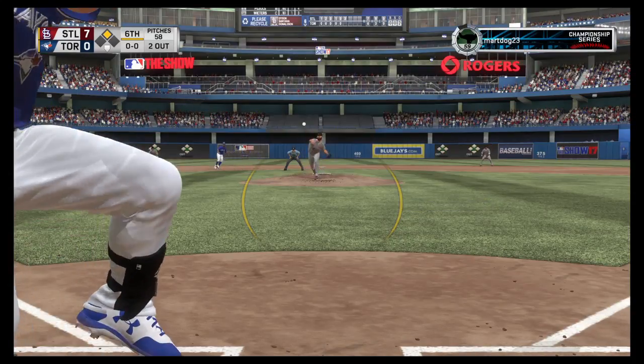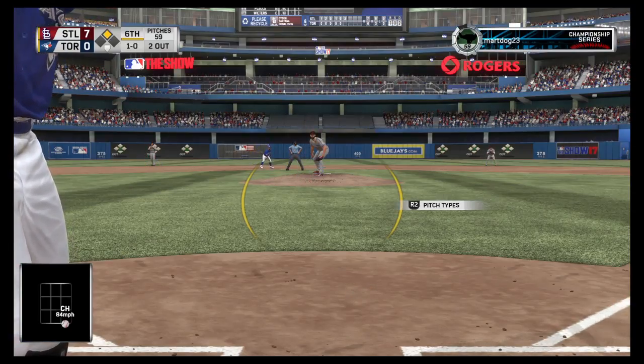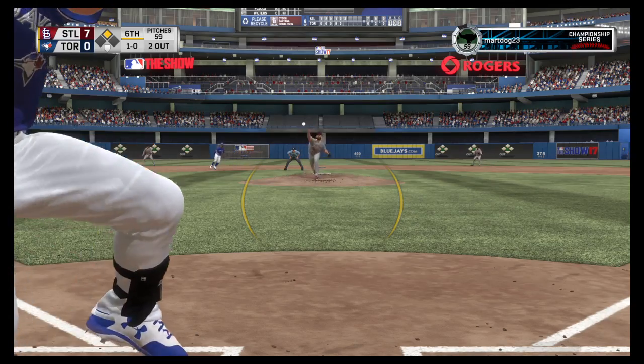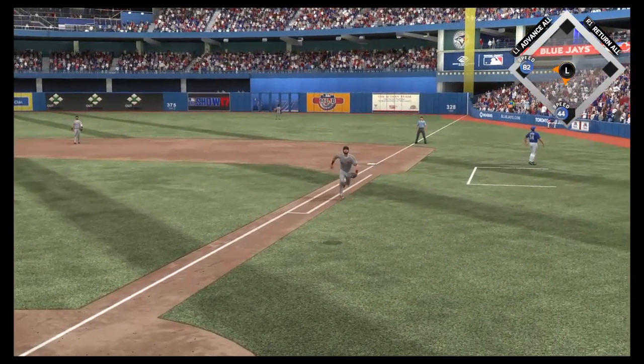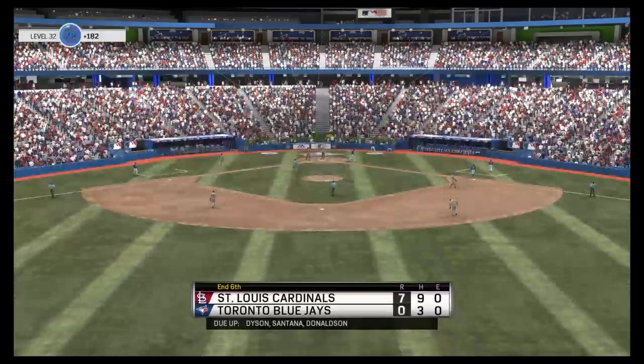Good lead there at second. Here's the pitch. Now a check swing, but he holds up in time. Ball 1. You know what, Matt? He's been getting most of the pitches. I know he's complaining a little bit on this one, but he's been getting most of the pitches today. He should be feeling pretty good about himself. Carpenter has room in foul territory, and that retires the side.